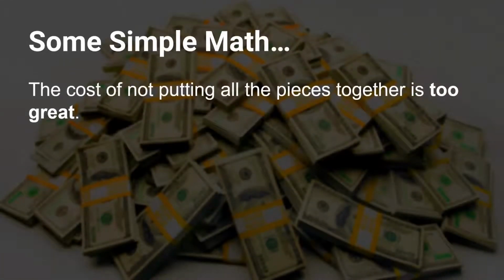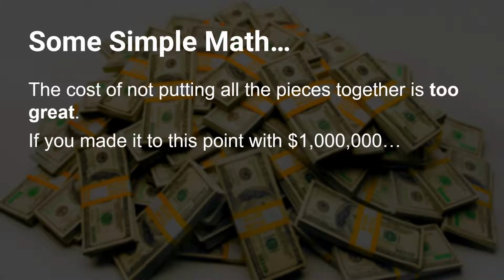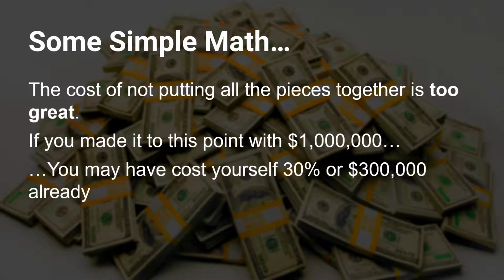Let's look at some simple math before we wrap up this section. What we know is that the cost of not putting all the pieces together is too great. If you find a fiduciary, but they don't understand that what you're trying to do is avoid the mistakes by trying to beat the market, they're going to make those mistakes, then you're not putting all the pieces together. And you also got to find someone who is going to combine the art and science of investing. So if you made it to this point with $1 million, you may have cost yourself 30% or $300,000 already, just in the past 10 years or so. We don't want to be leaving that kind of money on the table.